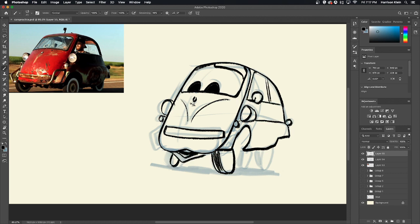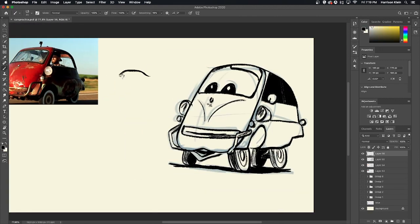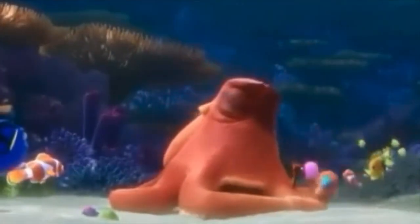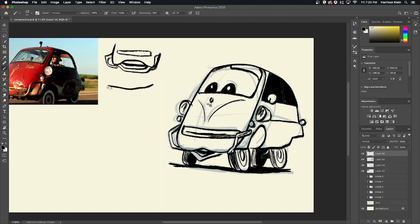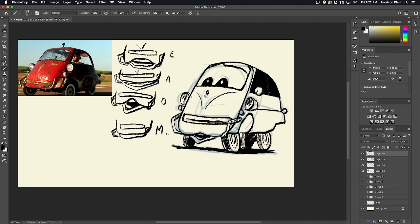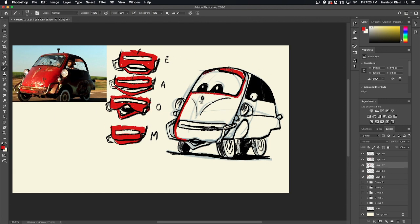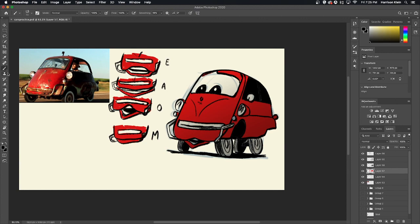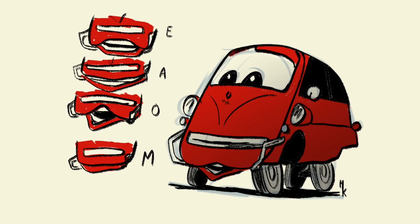But just in case, I'm gonna do a version where I put a mouth underneath. It's tricky, it's kind of a long face. I'm kind of inspired by Hank the Octopus from Finding Dory, how he had a very long face with a mouth at the bottom of his body. I'm gonna do some mouth shapes on the side just to give an idea of what this would look like talking. I'm not a very big fan of how it turns out. We don't want the mouth too low on the body, because then it just doesn't really look like a face anymore. Plus, if there's like a low bump or a rock in the road, the jaw might hit it.